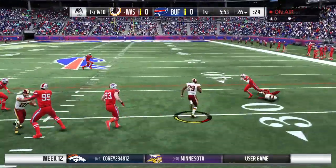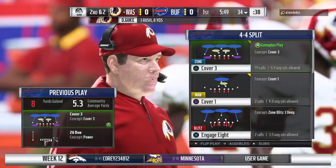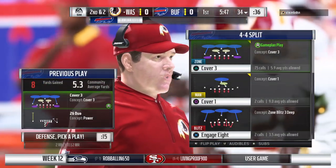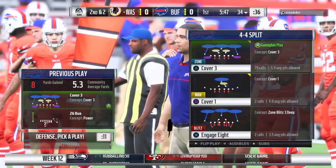First carry for Darius Geis. Oh, he's got some breathing room. And he'll take this up near the 35, maybe the 34. Just what you want on a first down run. Call it 8 yards, and it's 2nd and 2.